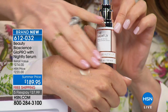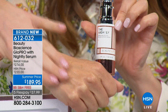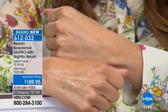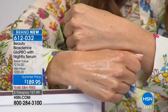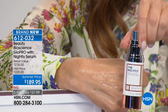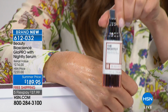And you can see it's a beautiful emollient cream that just massages into the skin, but it has a filling sphere. So now with those little microchannels, you're able to put the filling sphere in. Immediately you can look at the difference on your hands. You have the filling spheres and you get the glow, the luminosity, the vibrance back to the skin. Typically, this serum is sold separately. That's a $95 bottle every day here at HSN, the nightly. It's the first time we've ever put that in configuration with the GloPRO.